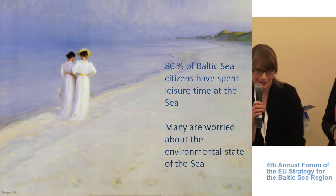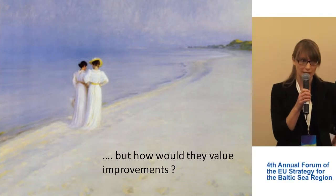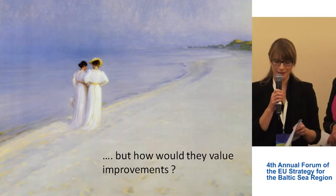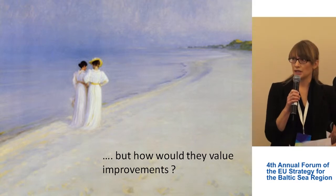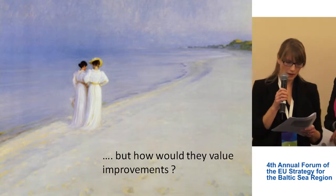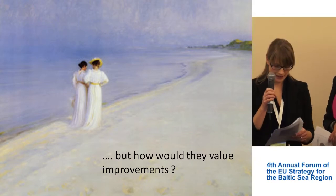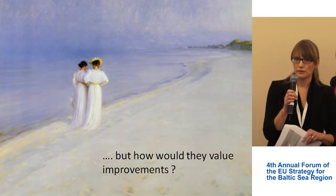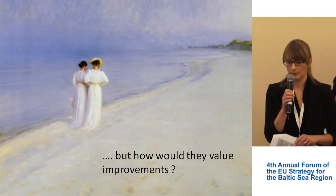But we know now that the Baltic Sea is important to people. Well, how would they value improvements of water quality? And this is what we looked at in the subsequent study, called Baltic Sun, where we try to estimate the value of an improvement in water quality. So we used a state-of-the-art economic valuation method to do this. And in the survey, people were asked what they would be willing to pay for an improvement in water quality.